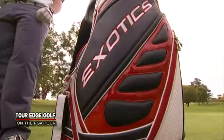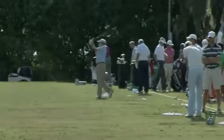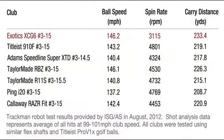Independent testing has proven the Exotics XCG6 fairway woods to be the longest fairway woods in golf. TrackMan robotic test results show the XCG6 produces a higher ball speed, lower spin, and longer carry distance than today's most popular fairway woods.